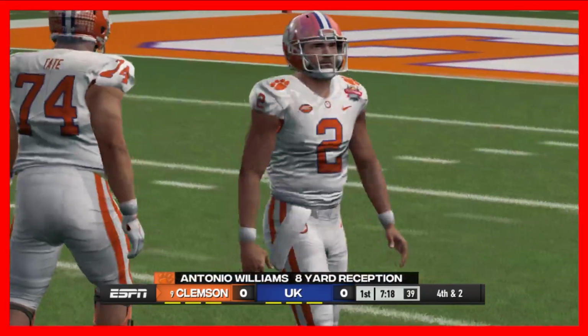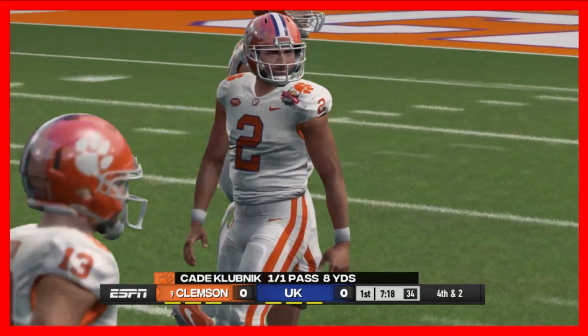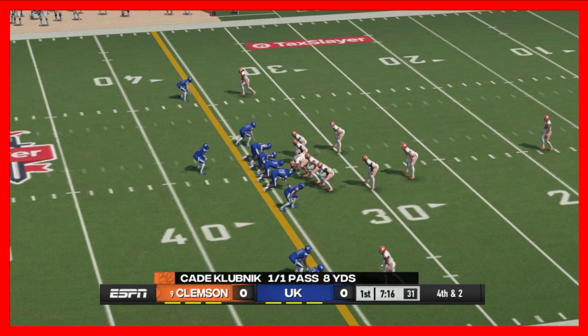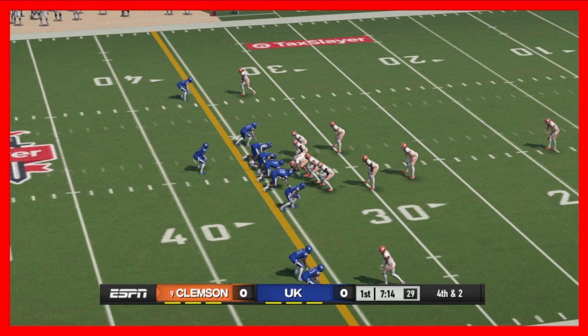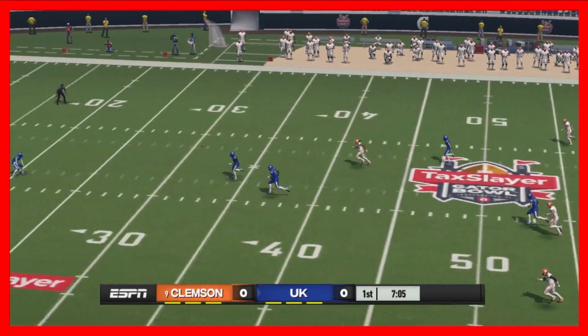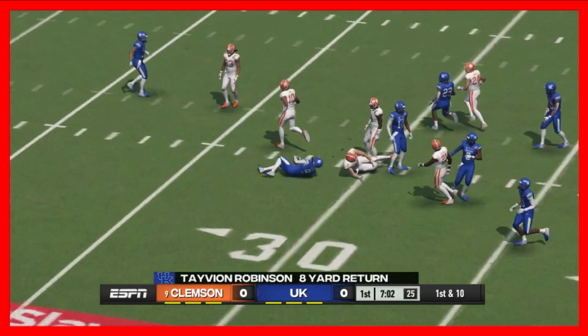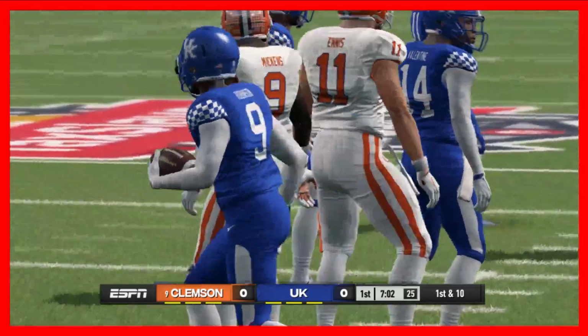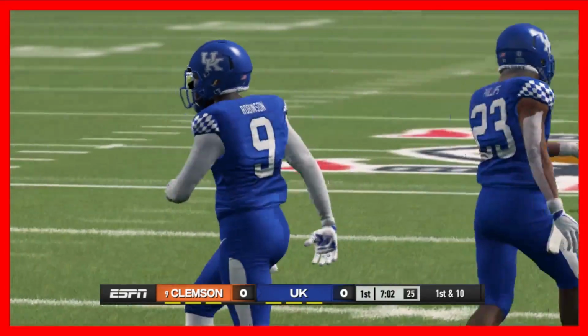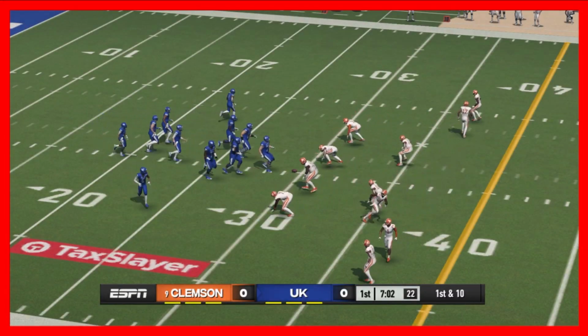Him out at about the 33-yard line. Robinson back to return it. He puts it away, and it's a great kick. Tackle made at the 29. So let's see what the offense can do as they come out onto the field.